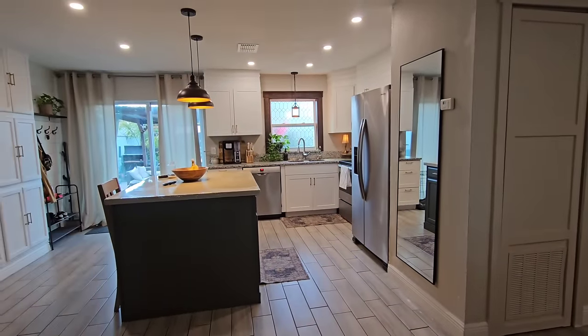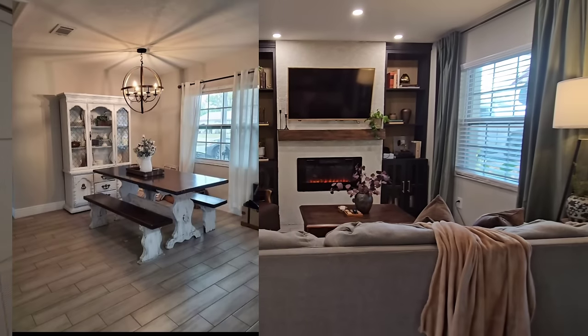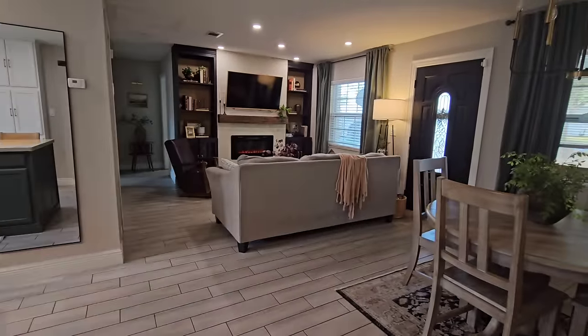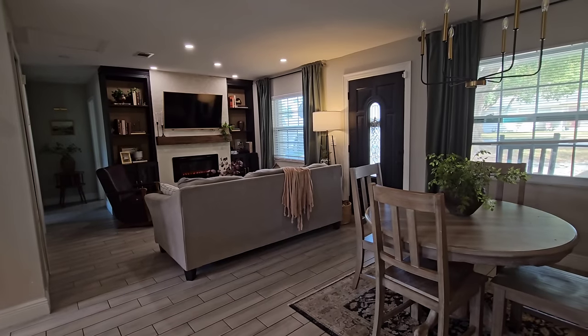And then we took the dining room and put it over here for a while. But then eventually, one day, I was like, you know what? I'm going to switch it all up because it made more sense to have the dining room next to the kitchen versus having the living room right there. So we ended up moving it around and it has stuck since.